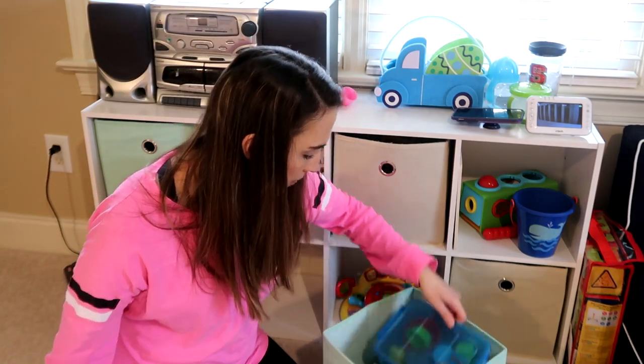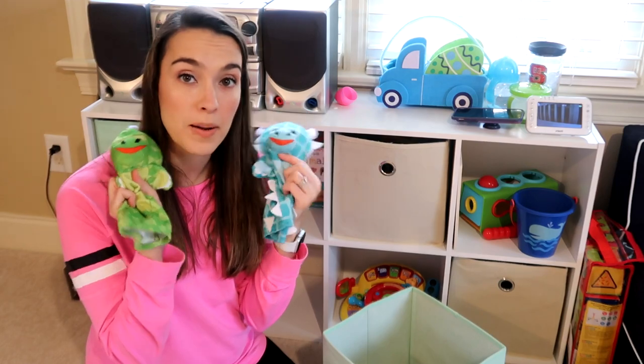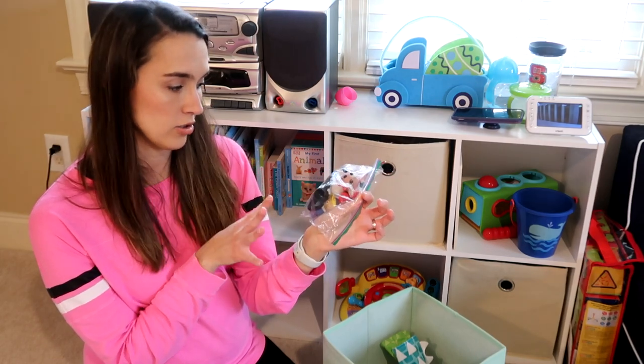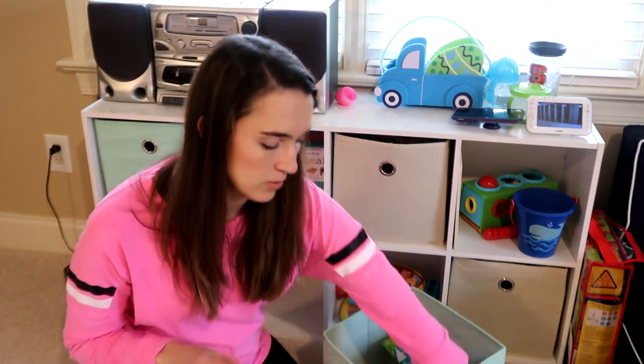Then in here, we also have a little banana. This came from a Halloween costume. Some monster dinosaur puppets are in there. We have some finger puppets. These are various Christmas ones and a monkey one we got from one of his uncles. That is in a little Ziploc bag to keep those together.